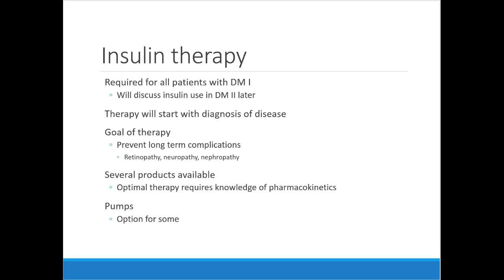Any type 1 diabetic patient is going to be insulin dependent, and that's where you hear the term insulin-dependent diabetes. It's the same thing as type 1 diabetes. You can use insulin in type 2, which we're going to discuss a little bit later.